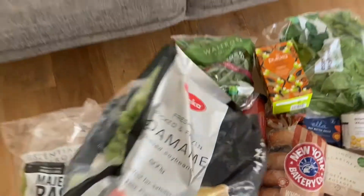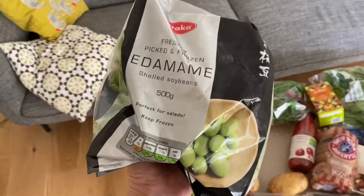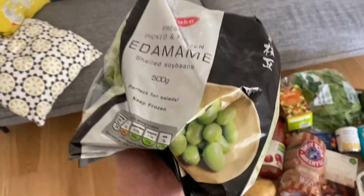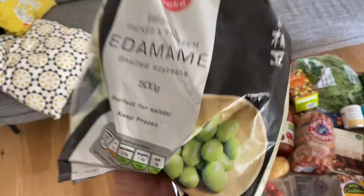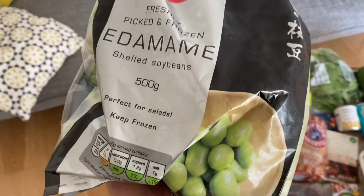I got some frozen edamame, and I've actually been struggling to get these in Tesco. So I got these in Waitrose, which is really good. Love these as snacks. Just defrost them, put some salt on them, and they're really yummy, packed with protein.